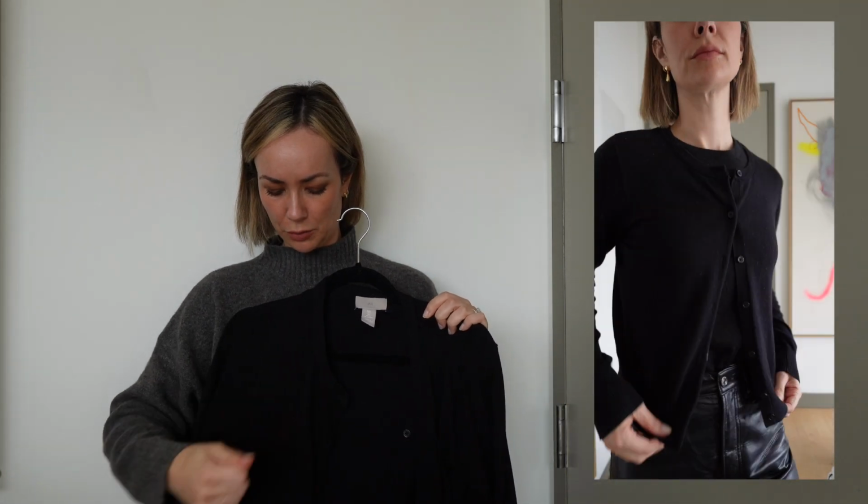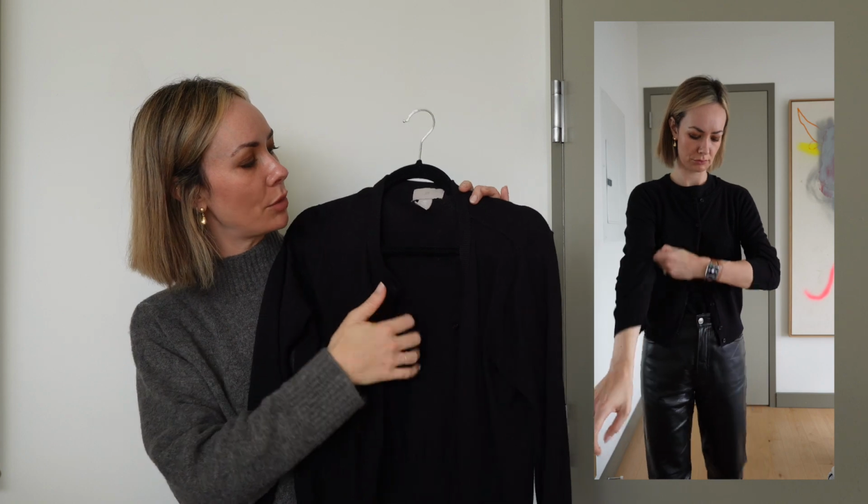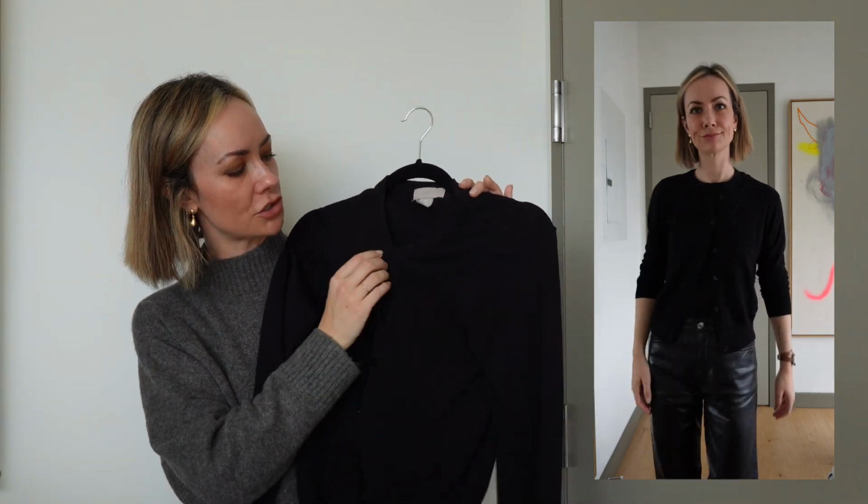However, I've been really into the more fitted cardigan. I think it can be really flattering and cute over dresses and t-shirts to, again, add a little bit more structure to an outfit. This was the cardigan that kicked off the whole cardigan purchasing, and this was just a really simple one from H&M, and honestly this was such a good buy.